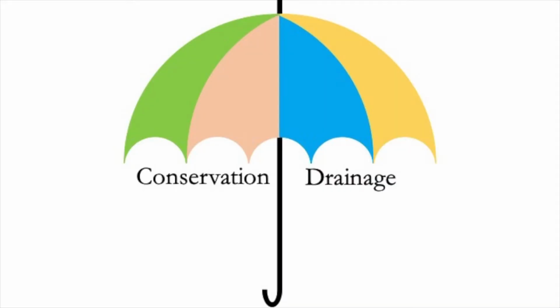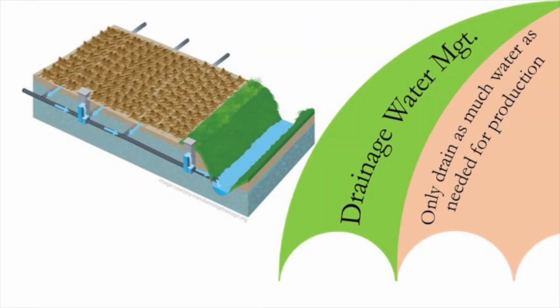So this is my conservation drainage umbrella. This took me a while to make this graphic. I'm very proud of it. So what falls under this umbrella of conservation drainage? At the core of it is just purely drainage water management. It's such a simple idea, and it's something that I'm telling everyone, if you're putting a tile line on, just do this. So at the core of drainage water management is just putting on what we call a structure for water control. And the idea of this is that we only want to drain the amount of water we need for production.